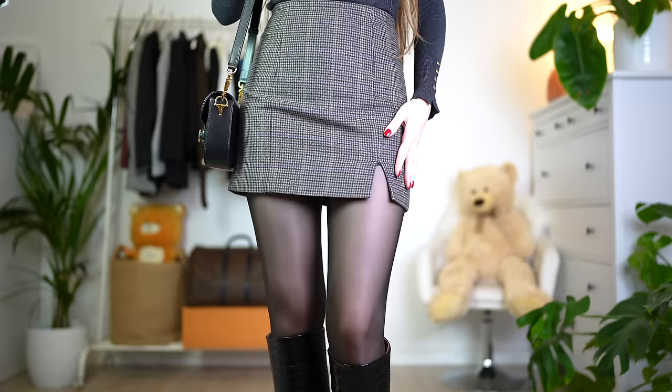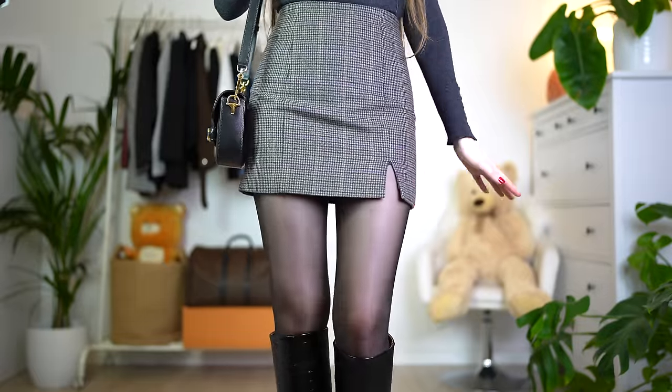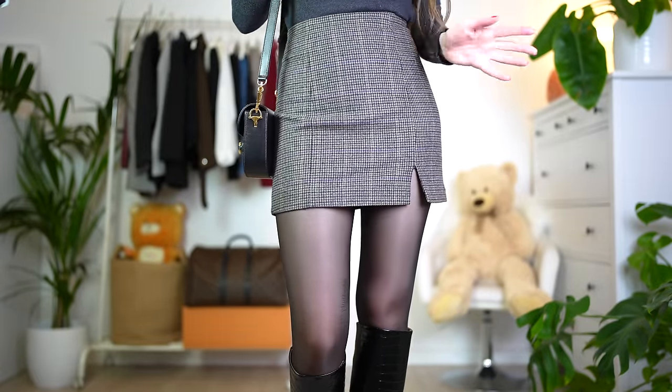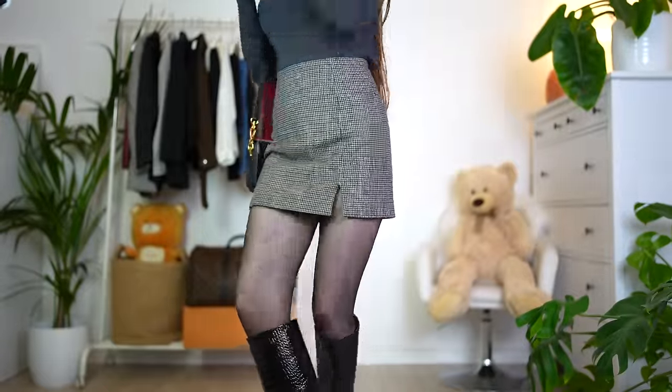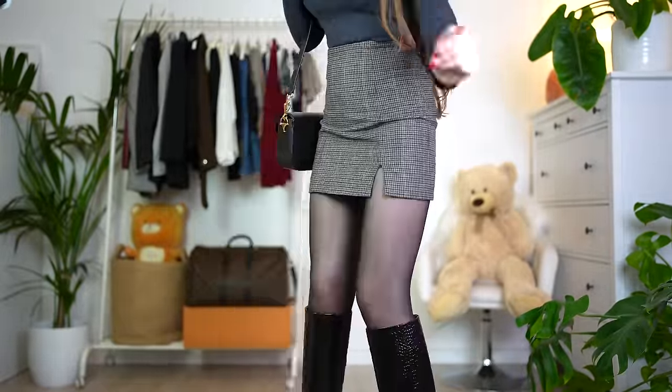The fit is amazing. It's a wool skirt. It's super comfy and warm. And paired with the turtleneck sweater, it's just a match made in heaven. Plus we got the boots, we got the bag. I almost fell, but now I'm here. I love this outfit. Let me know in the comment section how you feel about it.